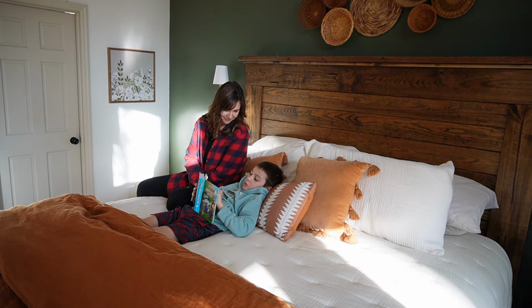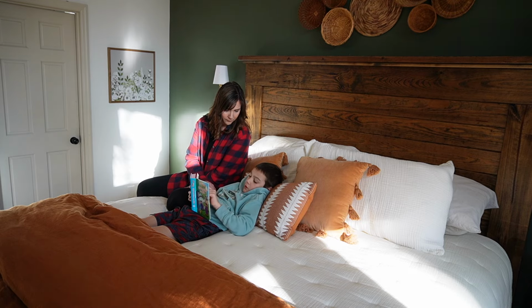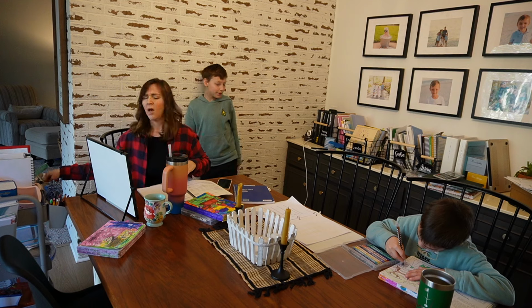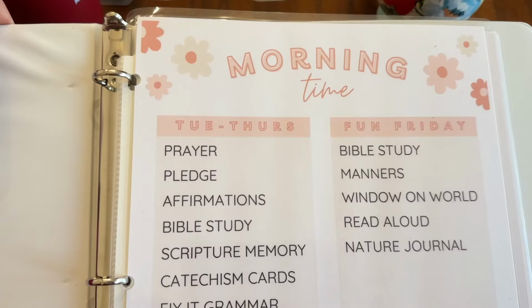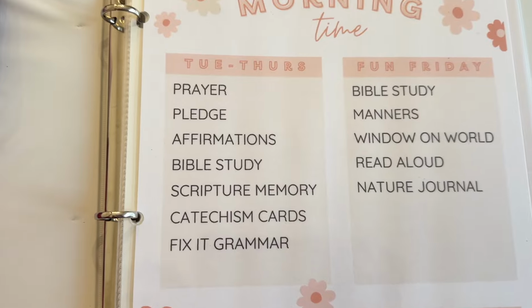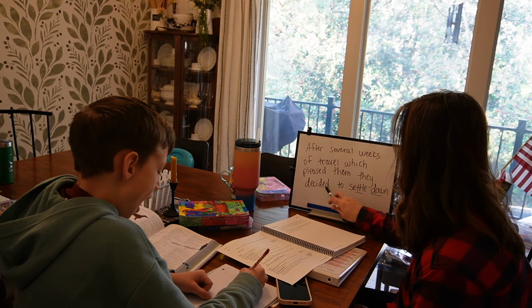Cypress wood is a type of tree. Wood, cypress wood. Make rooms in it. Cover it with tar. That's a T. Tar, which is sticky stuff. After several weeks of travel, which pleased them, they decided to settle down.